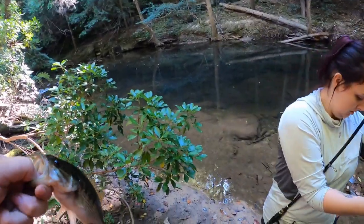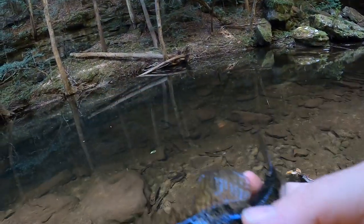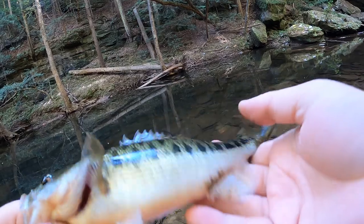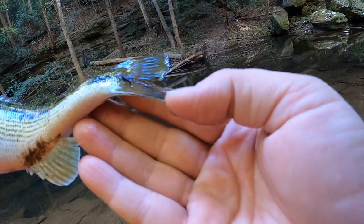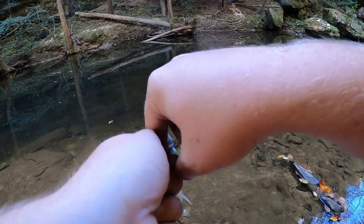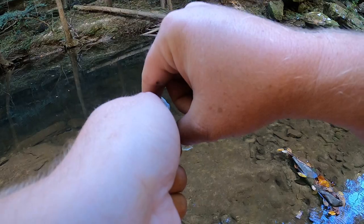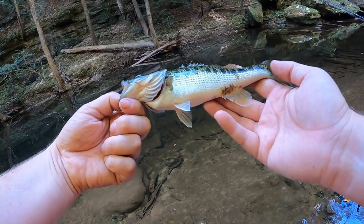It's a target species, y'all, I believe. Have you caught one before? Let's see. Got spots right there on the fin. Got spots down there on that one. Start to see a little bit of white right there on the tail. Maybe a hybrid. It may be mixed with something else. No tooth patch. But I'm gonna say that little guy at least has warrior in him.